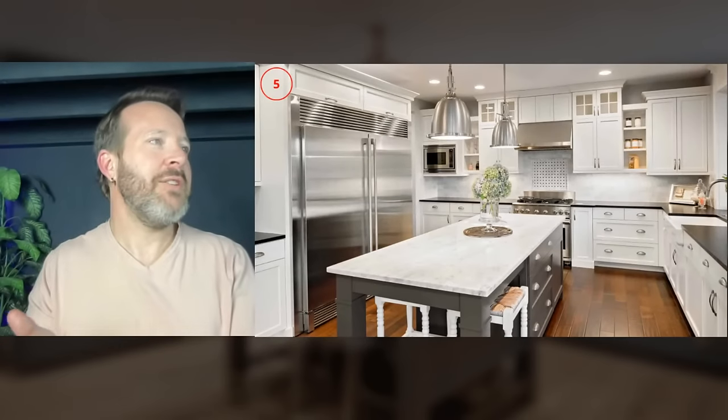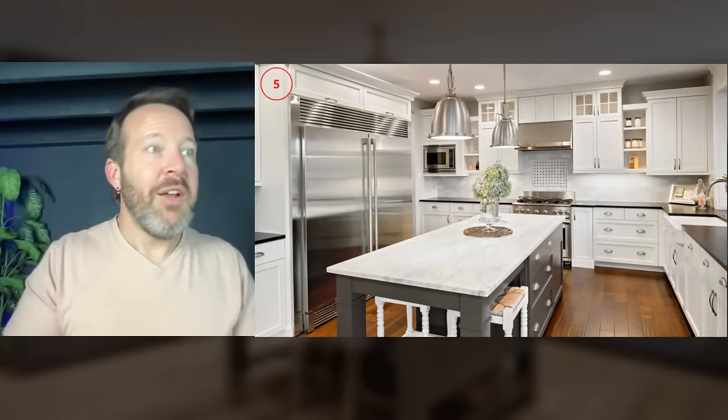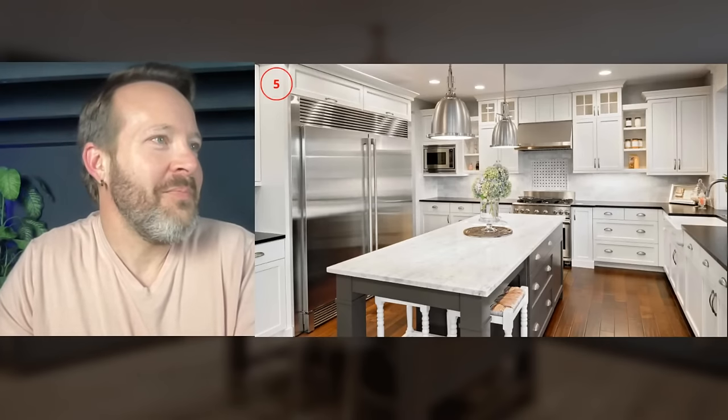Okay, let's go to the next kitchen, kitchen number 5. Another white kitchen. Ooh, with stainless and a different color island. Ooh, with those library pulls. Fun. What do you think of this one? If this doesn't scream sterile, I don't know what does. Looks like a hospital. Can do surgery on that countertop.